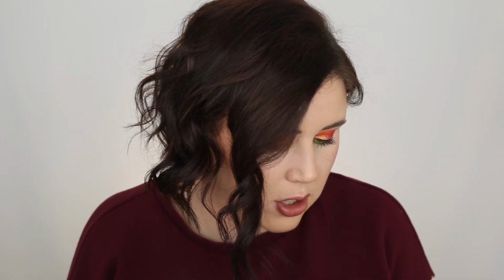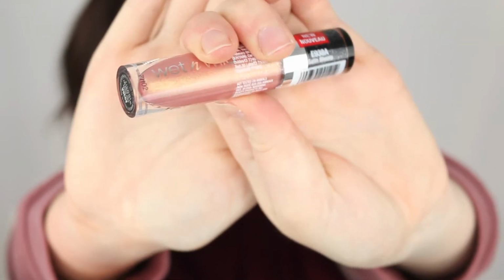And then I have two more items in here. We are still going. This is the Wet n Wild Liquid Catsuit Metallic in Satin Sheets. That's what she looks like there. Once again, I don't think I'm going to get any use out of this, so I'm going to pop that one aside. And then the lucky last one here is the Gypsy Shine Pink Unicorn Face Jewels.